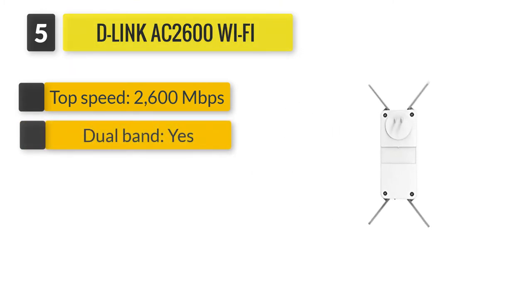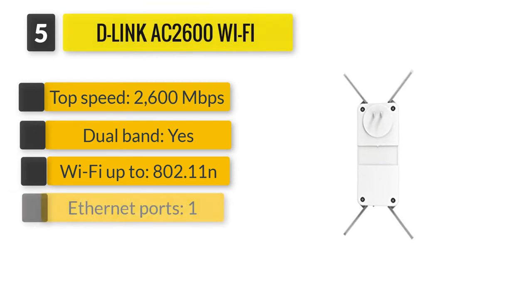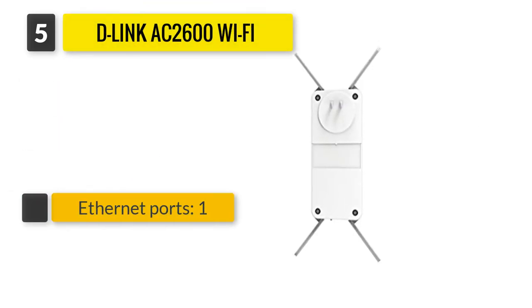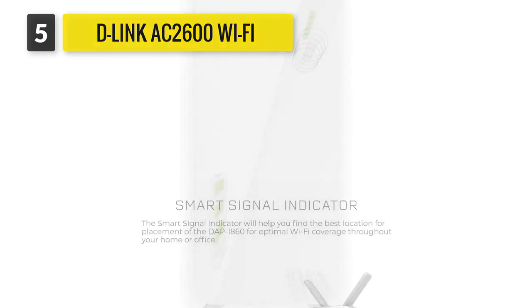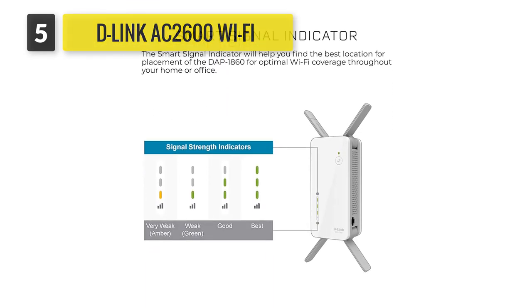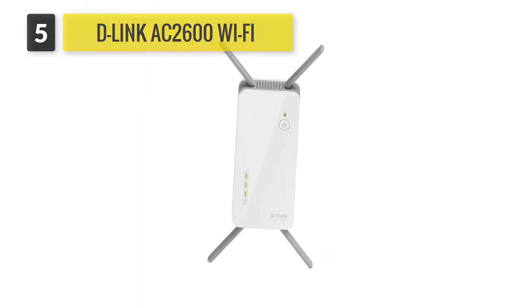Number 5. D-Link AC2600 Wi-Fi Range Extender. The D-Link AC2600 Wi-Fi Range Extender ticks a lot of the boxes you need to get ticked when you're searching for the best Wi-Fi extender in the UK right now. It's fast, it's simple to set up, it's effective in blanketing your home in Wi-Fi goodness, and it shouldn't cost you much money either.